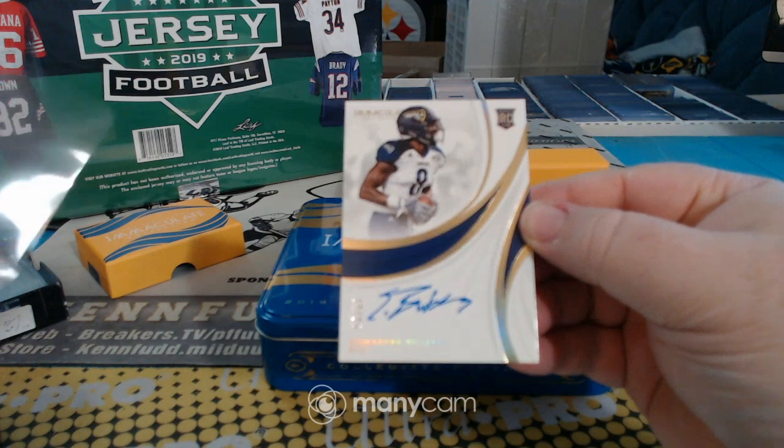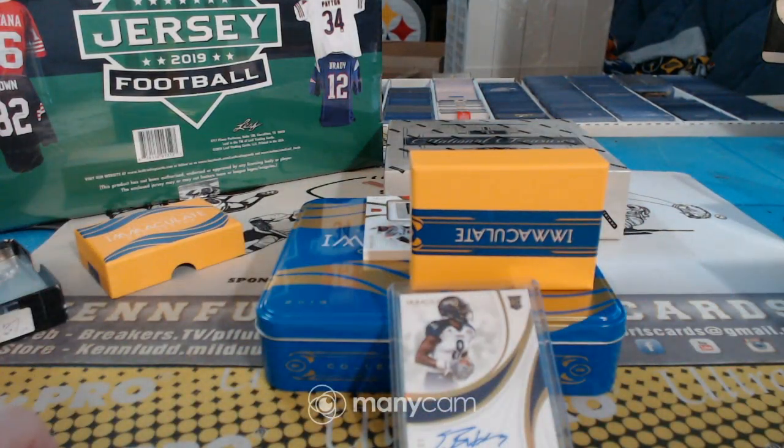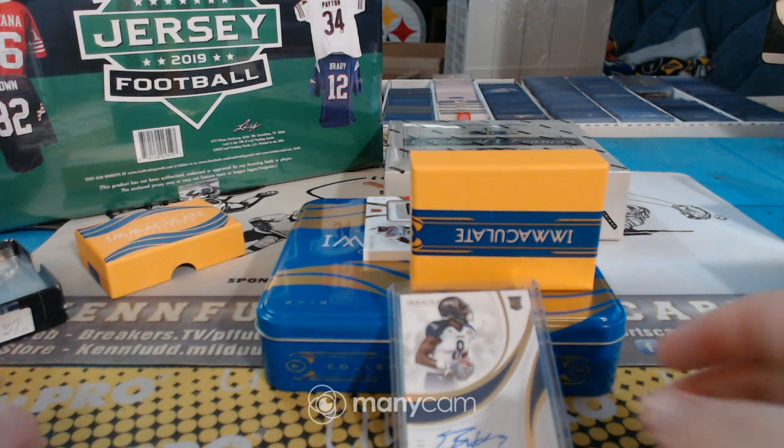Emmanuel Butler, on-card rookie autograph, 13 of 25. Emmanuel Butler. That's another one I'm going to have to look up. See, Saints. They put some people in this Immaculate College craziness. Looks like Emmanuel Butler is the Saints.